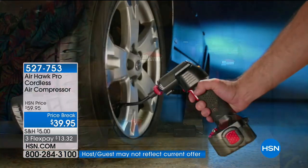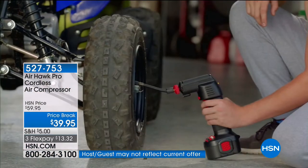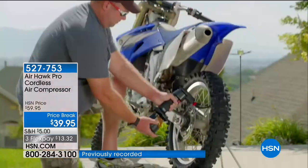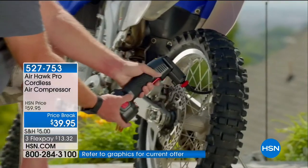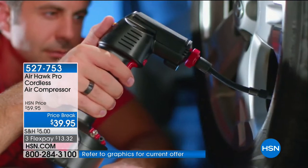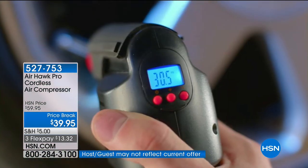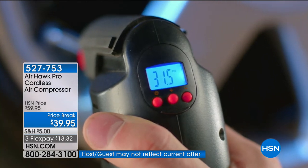Because let me tell you, this is a self-contained, completely battery-operated, or the option to plug it in if you want. But it's an air compressor that doesn't need any wires. It's super powerful and it could not be easier to use. And you will use this all over the house. And we'll show you all the different examples of ways you can really put this to work.